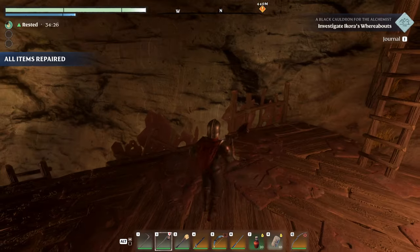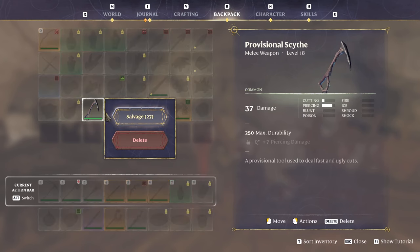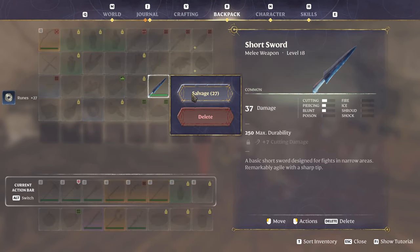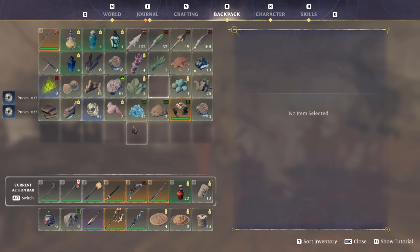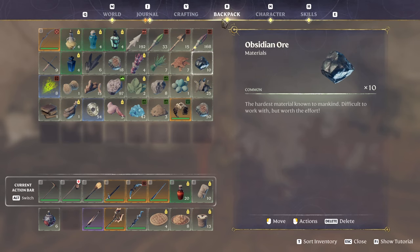Boom, all fixed up. All right, so I did do another one of those veins. I got 42. I wanted with 42 of those. I'm going to go ahead and salvage that. There we go. And I don't know if I need to keep some of this stuff, but the obsidian's cool. That's going to open some new stuff up for us for sure.